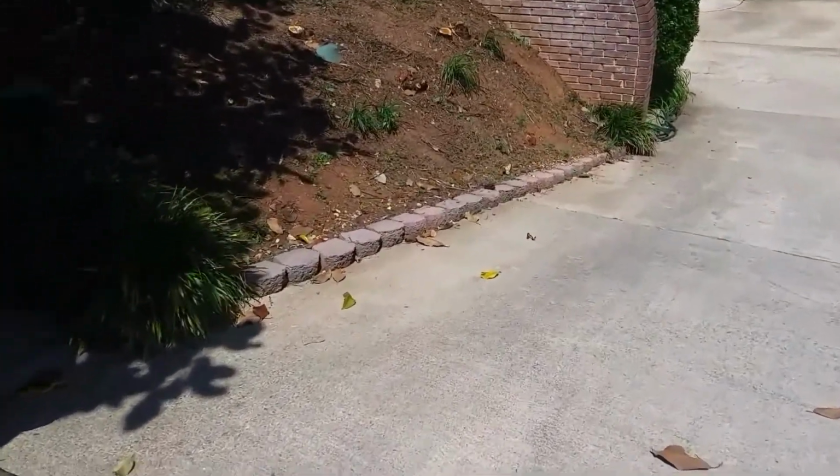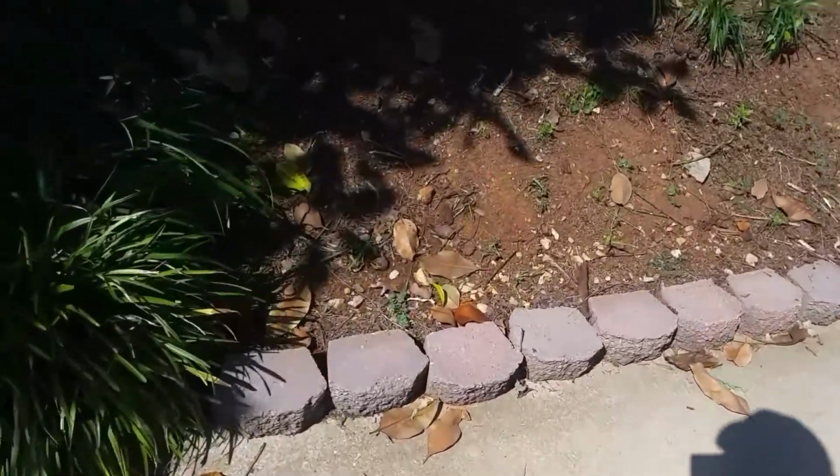We're gonna have to remove all the little ones right here. This little one needs to grow. Probably we'll put him over here in the flower bed.